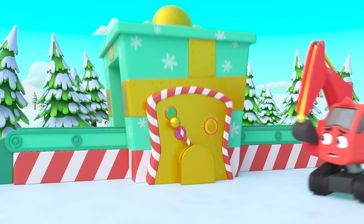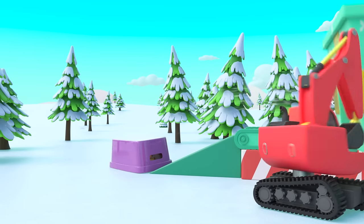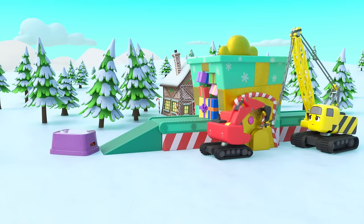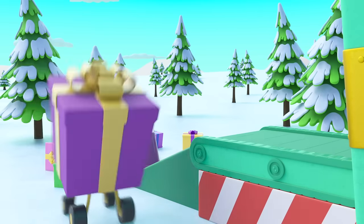Oh dear, oh dear. Digley's trying to turn the machine off. Oh no! Now it's running faster. It's sucking the toys up. Oh no! It sucks Mr. Rubble up! Digley and Dazey are trying to stop it, but they're not working together. Mr. Rubble's wrapped up like a present!